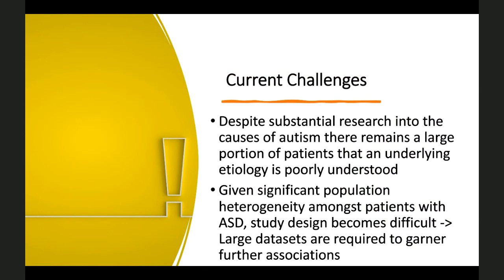The advancement of different tools and techniques in order to investigate some of those more theorized aspects of autism pathogenesis, such as somatic mutations or epigenomics, may be helpful in uncovering further those that do not have an underlying etiology identified. Also, given significant population heterogeneity amongst patients with autism, study design becomes difficult, and large data sets are required to garner further association.